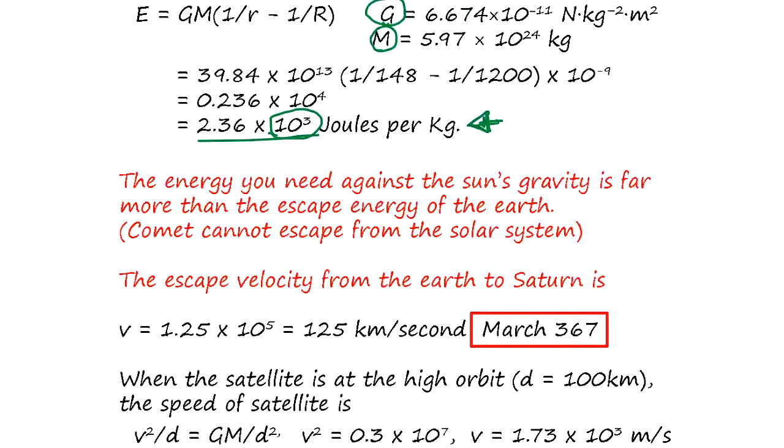So there is a reason why a comet cannot escape from the solar system. A comet comes to the Sun at very fast speed, goes around the Sun and goes back the way, probably edge to edge of the solar system, but eventually slows down because of the Sun's gravity and comes back to the Sun. It's always pulled by the Sun's gravity. So don't think that once you fly in space, well, Newton's first law, you keep going at the same speed. That's not going to happen within the solar system.